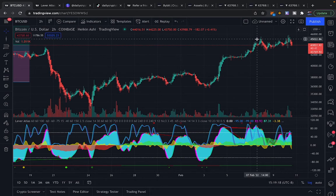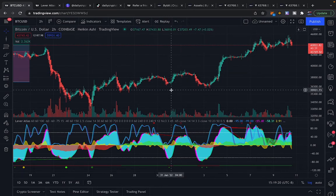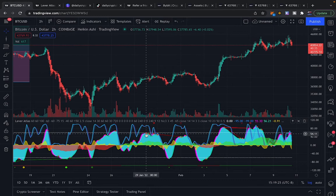Let's find an example of a bearish divergence. This was a decent one right here, right? Because look at this low red. This is a decent one. I don't love it. It's not my favorite. I like to see the dot come up above this. See this white dotted line here? I like to see it come up over here, something like this.